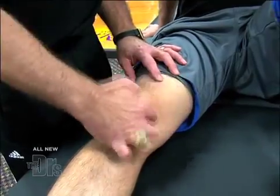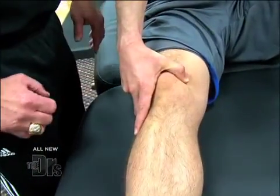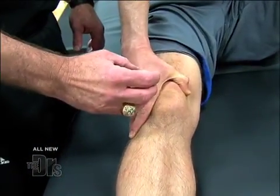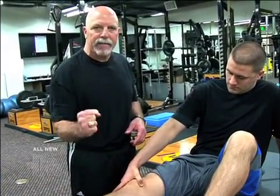We have this muscle right here that attaches to the kneecap. Take your own hand, push the kneecap laterally, and then contract that muscle as hard as you can. Contract and hold it for 10 seconds, and do that 10 times.